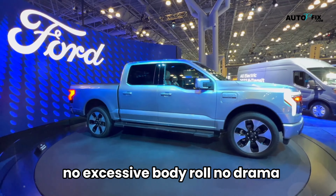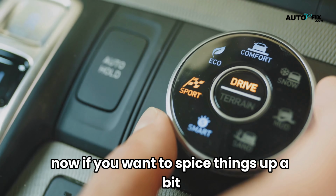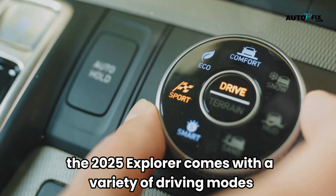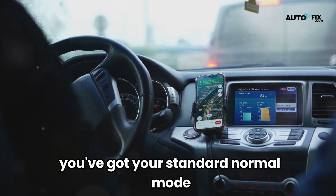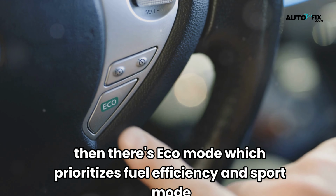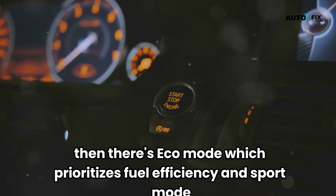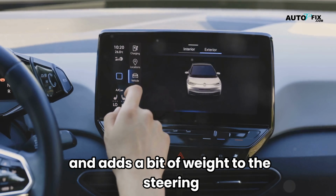No excessive body roll, no drama, just smooth, controlled handling. Now, if you want to spice things up a bit, the 2025 Explorer comes with a variety of driving modes. You've got your standard normal mode, which is perfect for everyday driving. Then there's Eco mode, which prioritizes fuel efficiency, and Sport mode, which sharpens the throttle response and adds a bit of weight to the steering.